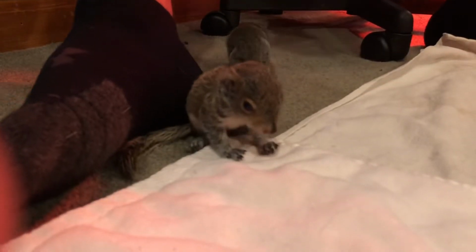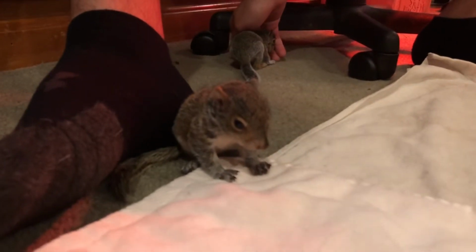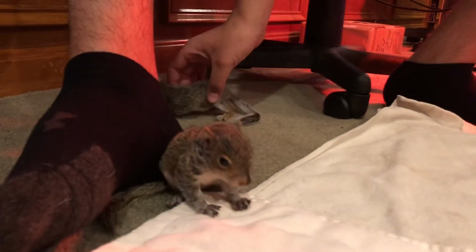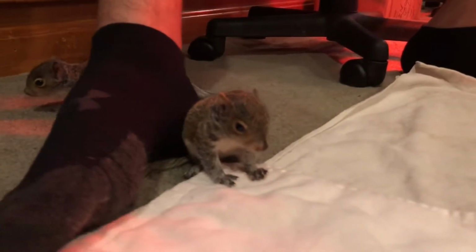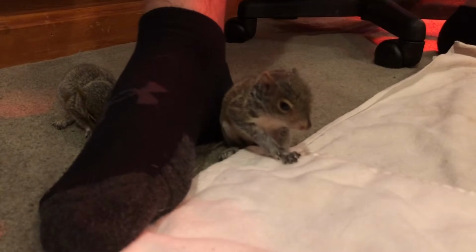They're pretty lively, definitely getting bigger, and seem to be healthy. Eating a lot every day and using the bathroom consistently. Solid foods, we got a little nibble, but that's just a start. Hopefully we can start putting them on to solid foods because that's a big part of rehabilitating them and getting them ready for the wild. Okay, time to go back inside.